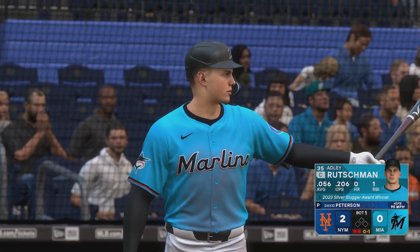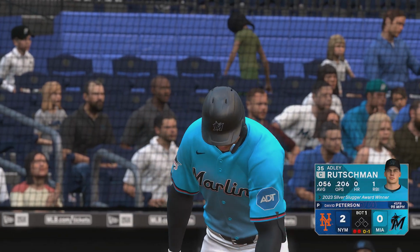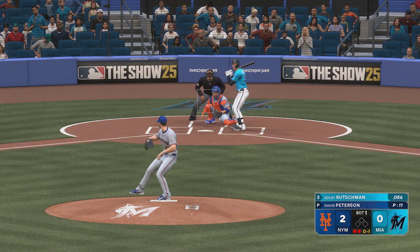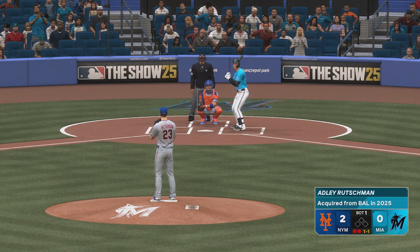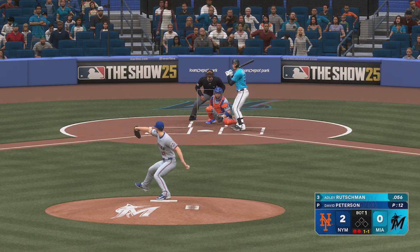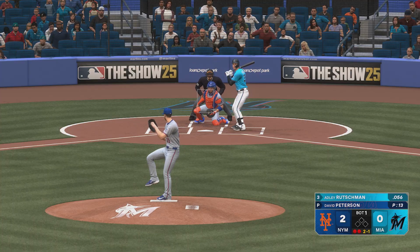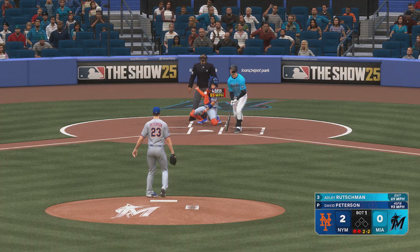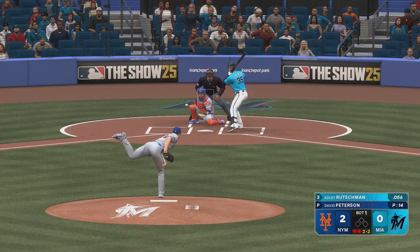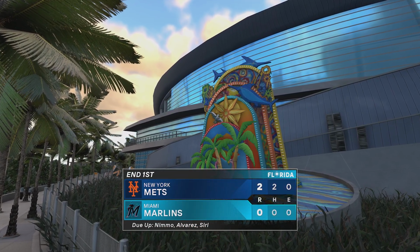Adley Rutschman in the box with 2 gone and takes a look at a called strike. Rutschman, a former All-Star, hitting 3rd in the lineup, a former first-round pick in 2019. And there's a ball. Now 1 missed. Foul ball there. And down on strikes. And good work there as he gets a 1-2-3.